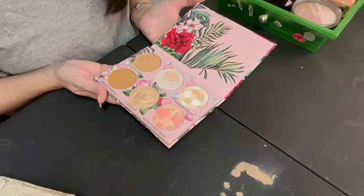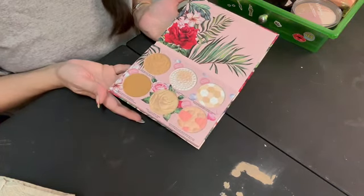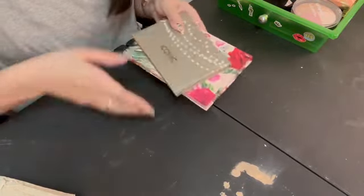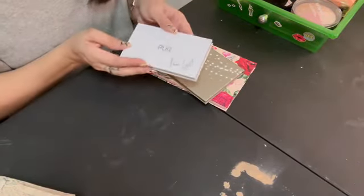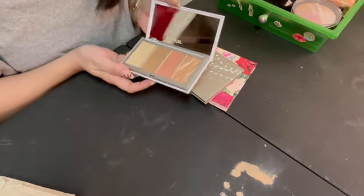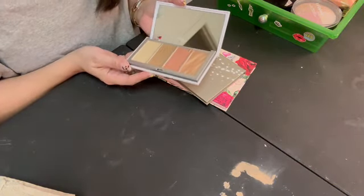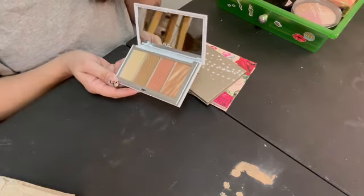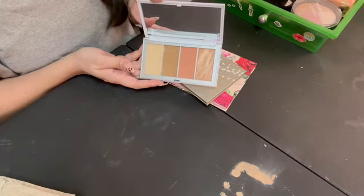I just don't like Physicians Formula all that much. There's nothing wrong with it per se. It's not the brand for me. And then I think I want to pass this on while it's still good. My mom's really picky with face stuff. I might see if my mom wants this. I do think this would be a good product for her.